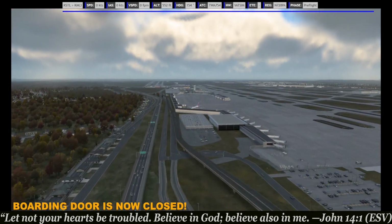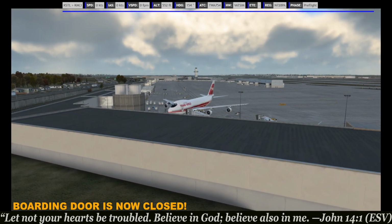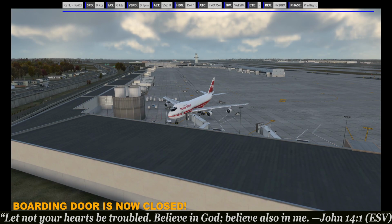There's the beastie sitting on the ramp. So we'll get the TWA 747 airborne. All right, let's get the jetway put in. Alrighty, folks. So that's what we're looking at.